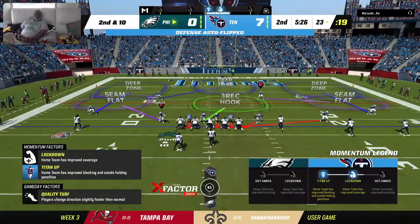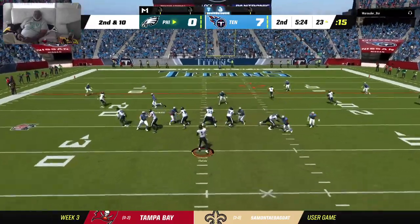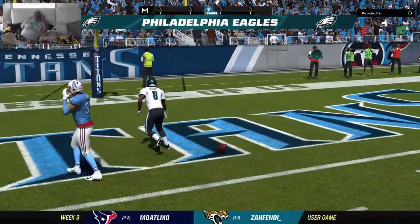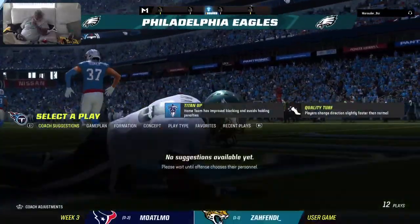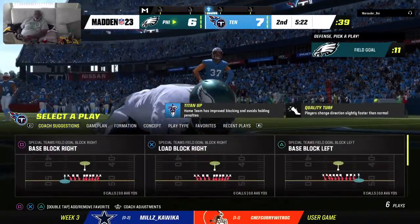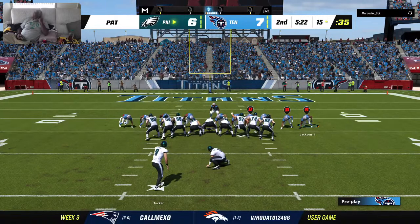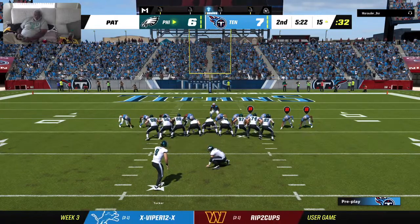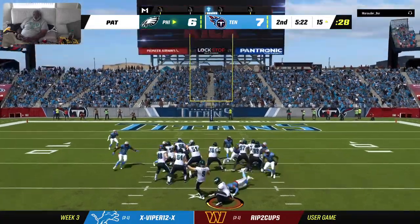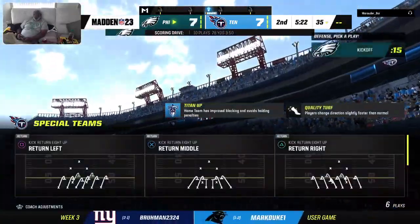So after the incompletion on 1st, now 2nd and 10. To throw is Fields. This is caught. It's Hardy. Touchdown, Eagles. A great effort there. His first NFL reception goes for 6. And the Eagles are an extra point away now from tying this ball game. Tucker able to connect on the extra point, and we are tied at 7.